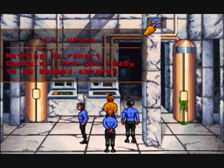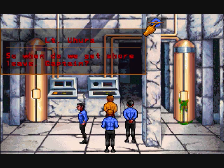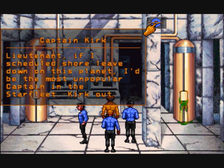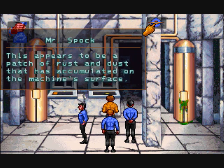Nothing to report, Captain. Are you ready to be beamed aboard? Tourist season's not over, Lieutenant. So when do we get shore leave, Captain? Lieutenant, if I scheduled shore leave down on this planet, I'd be the most unpopular captain in the Starfleet. Kirk out.